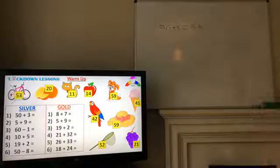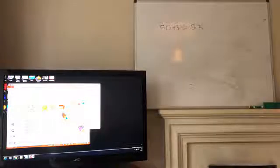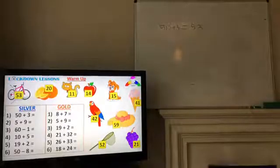Just asking, none of them has 15 on them. Where's 15 gone? Oh no. Is the apple meant to be 15? The dog's 15. The dog is 15. Sorry about that, the dog is 15.